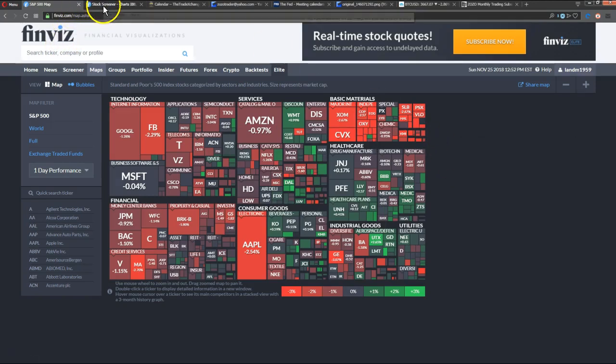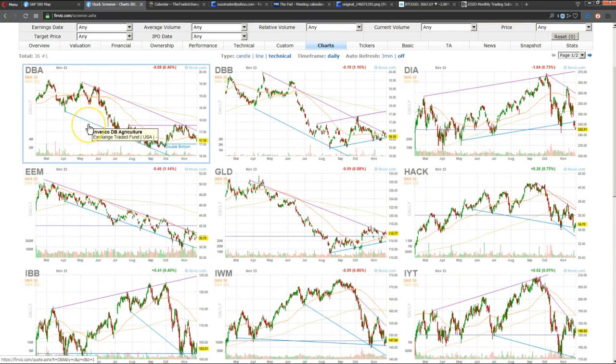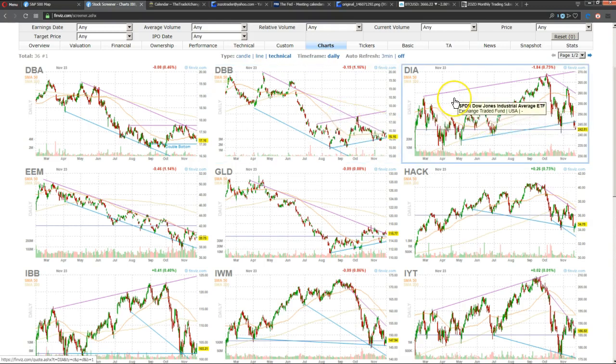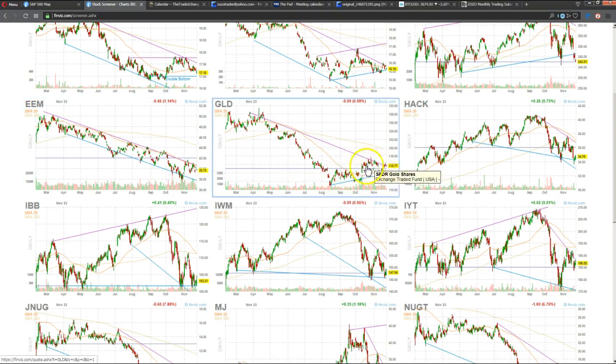That's from FinViz. As far as our sector scanner, also from FinViz, let's go ahead and look at some of the charts. We have the agricultural sector trying to make a double bottom here. The DBA trying to hold this trend line here on the DBA. That's the base metals. The diamonds, which are the ETF for the Dow Jones Industrials, trying to hold that 242 level on the Dow Jones. The emerging markets staying within the range here and pulling back to about the middle of the range. Gold trying to push above that down-sloping trend line there.